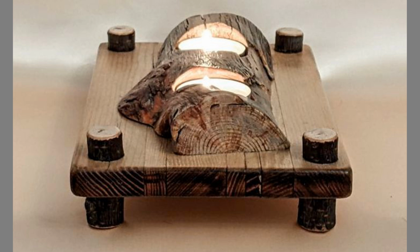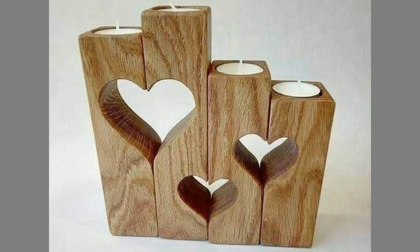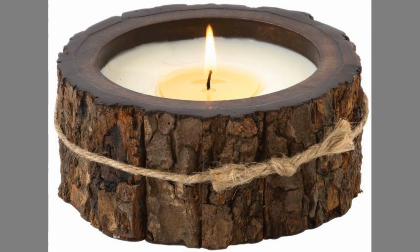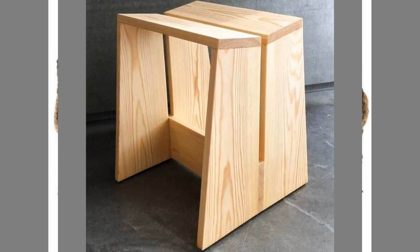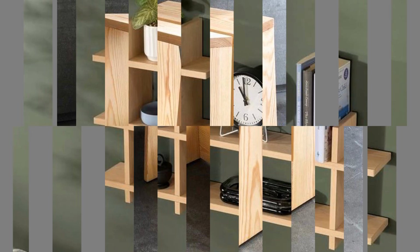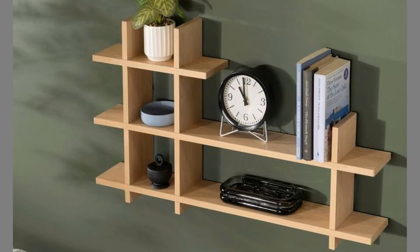Using scrap wood to create functional pieces offers a multitude of benefits that extend beyond mere practicality. The practice encourages sustainability, fosters creativity, and can lead to the development of unique and personalized items that enhance any living space. As more individuals and artisans embrace the concept of repurposing scrap wood, they discovered not only the joy of creating, but also the profound impact it can have on their environment and their lives.